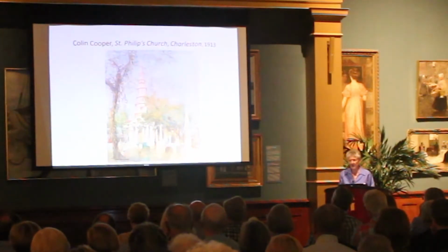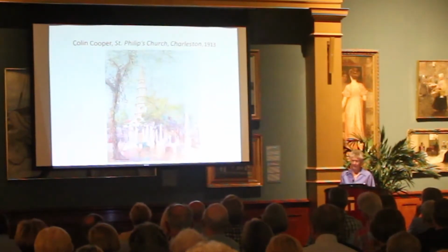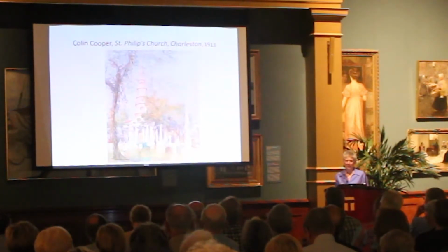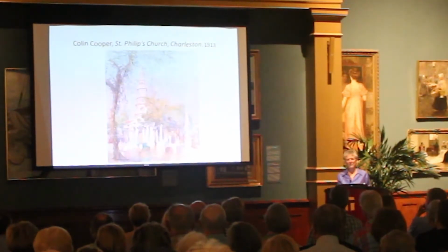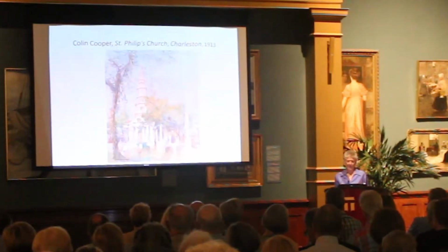Both Hoffman and Colin Cooper were inveterate travelers. Cooper had been in Europe in the 1890s. We believe that he would have seen Monet's paintings of Rouen Cathedral. He proceeded to do a series of English cathedrals: Wells, Salisbury, York, Durham. And then when he returned to the States, he settled in New York, where there are very few cathedrals, and he took up instead painting skyscrapers, which of course, if you think of the early skyscrapers from the first and second decades of the 20th century, many of them had Gothic details, finials at the top, and it's often been said that America's cathedrals are her skyscrapers.